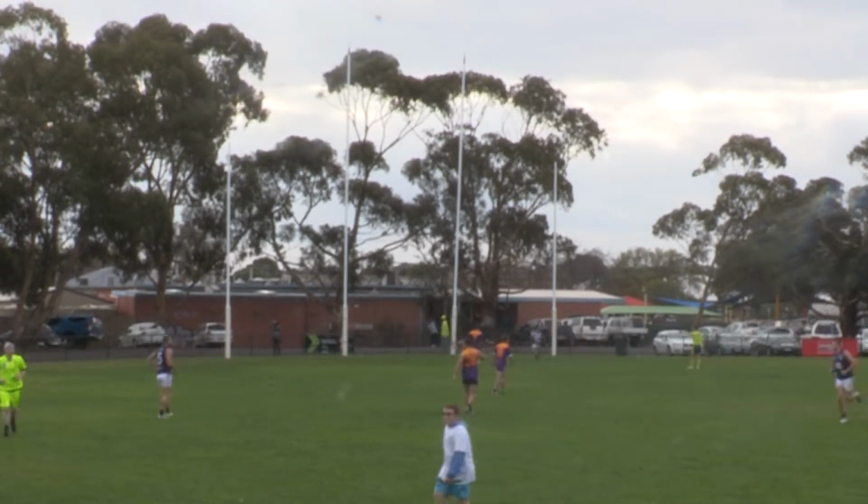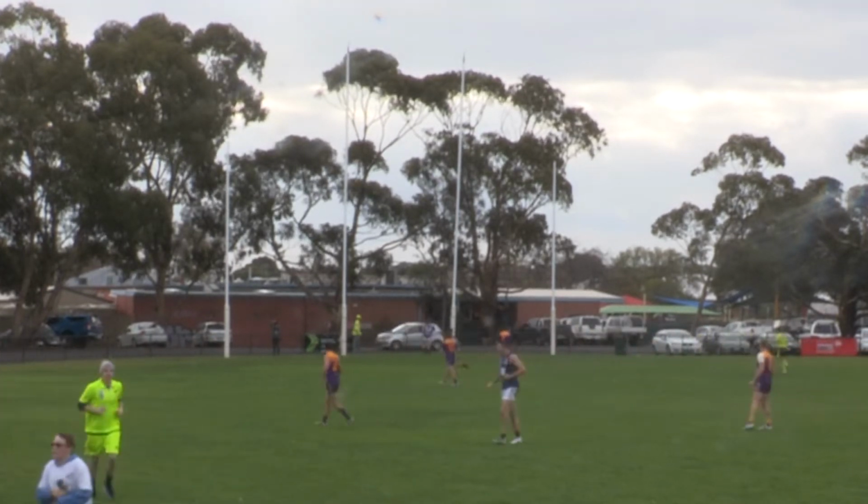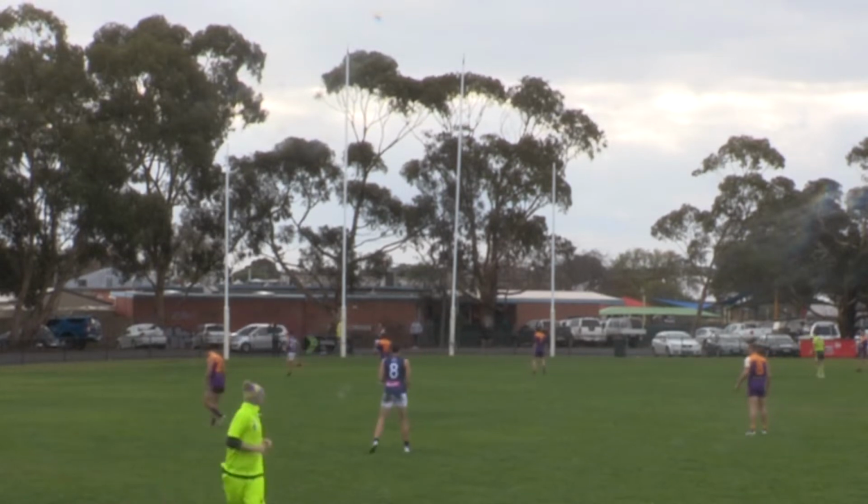From which direction are you looking at it when it stays left? It stays left. You're behind the goals, yeah. It went straight to the right. That's it.